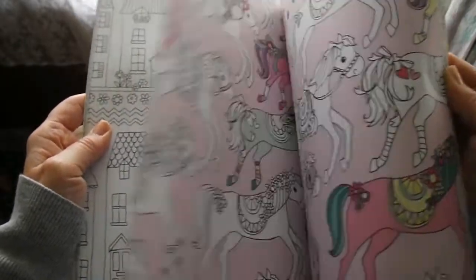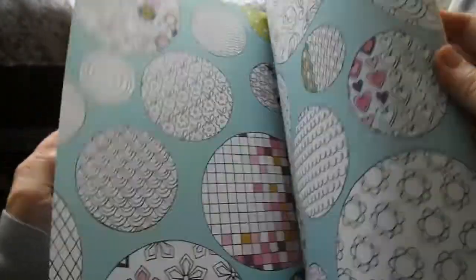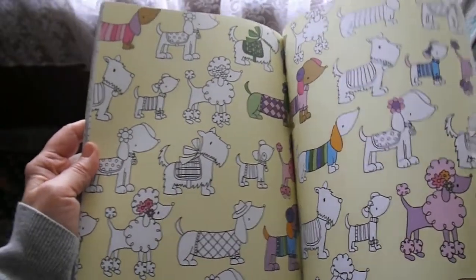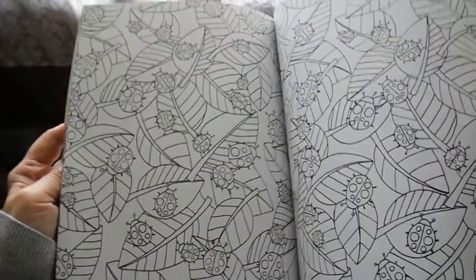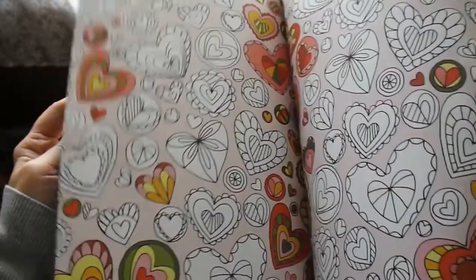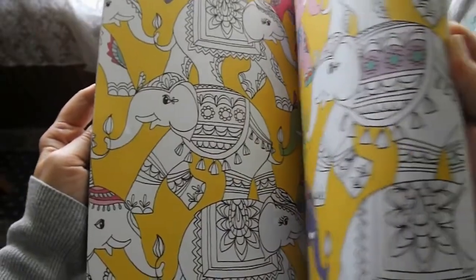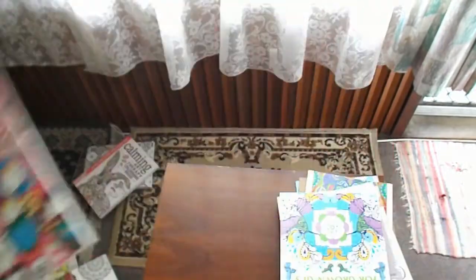So you have the page with the coloured ones, and then you have the page with the same picture behind, which you can do your own colour scheme. So I think that's really cute. And if you're not too sure about what to do in the way of colours, it gives you a good idea. Sweet little dogs, so pretty. This is maybe not an adult book, but it's still very, very nice, and I will enjoy this one too.